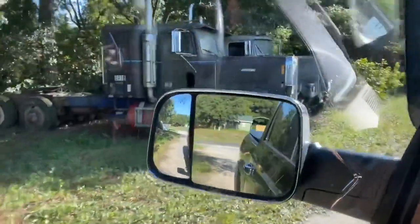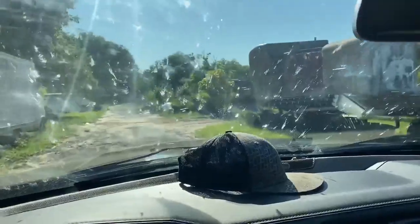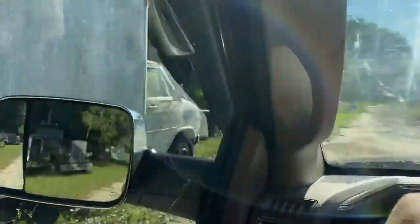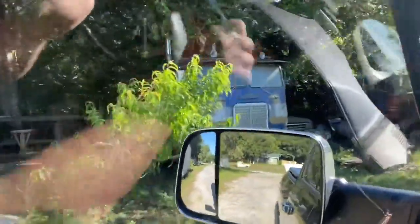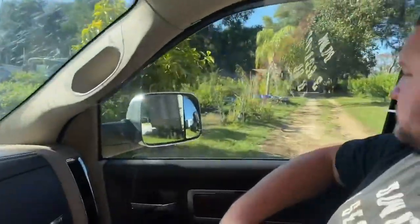Yep. All right, guys, we're back out here at the infamous truck junkyard here in Florida, right here in Dade City. Sorry, the love bugs are all over the windshield. There's the old Freightliner. There she sits. He still hasn't got rid of her yet. Guess we need to go up here to his house right quick. Old Peterbilt. We need to find our next project truck, it needs to come out of here.